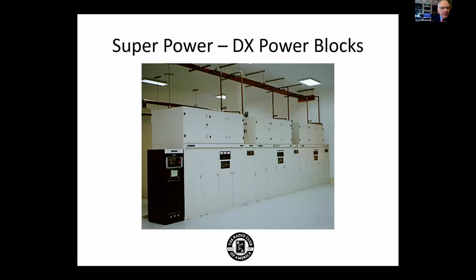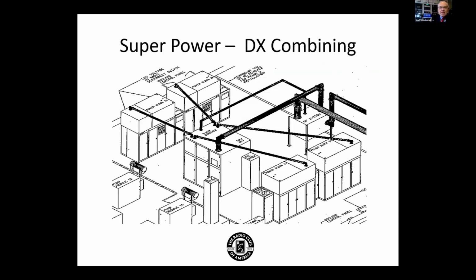I'll take just a second to talk about superpower DX transmitter blocks. This is a 600 kilowatt solid state AM transmitter having 3 200 kilowatt power blocks. And then these are recombined into higher power levels. We built systems up to 2 megawatts of carrier power, and with 100% modulation or even above 100% modulation, 8 to 10 megawatts of peak envelope power.